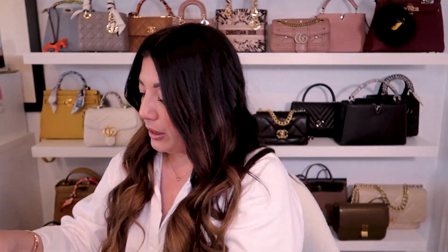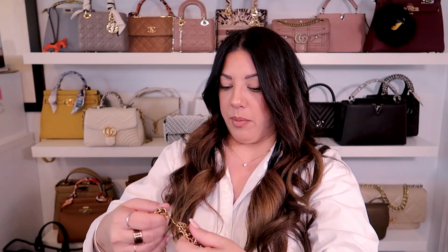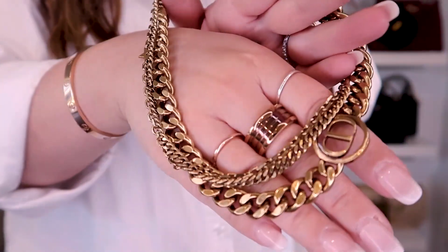Last piece from Dior. This one is quite heavy. Exactly the same box. Came with a ribbon. Came with a little dust bag. I mean, like, can it get any cuter? Looks identical as well, guys. Identical. Just saying. Okay, let me just set this one up properly. This one is a necklace. It's really chunky.